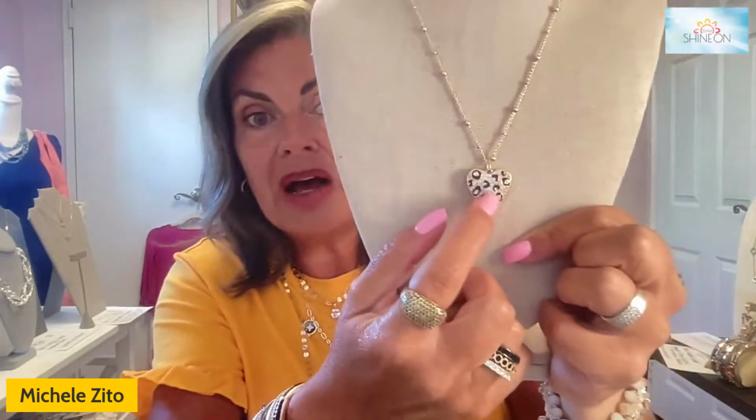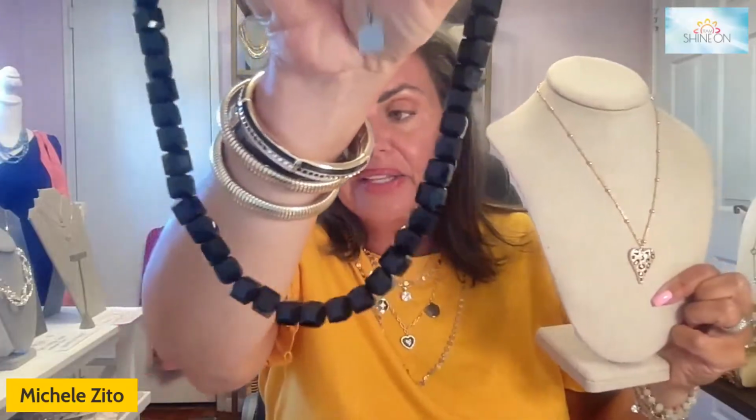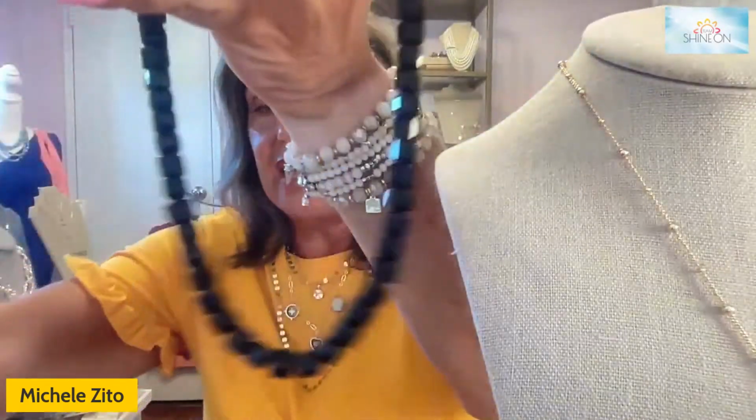And this is going to be your bonus item. If you are really wanting this today, we want you to take this one as your bonus item. Now, if you really want to bring out some of the black and make that pop a little bit more, then absolutely put on your wish list the onyx necklace. How stunning is this onyx necklace?